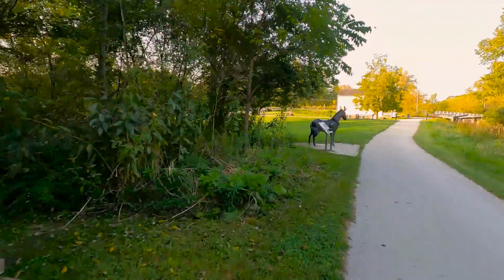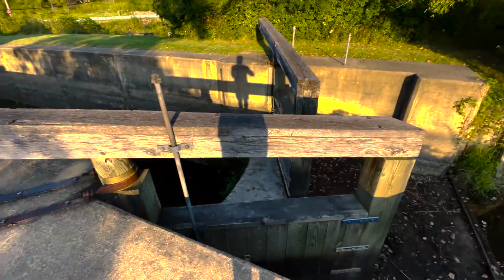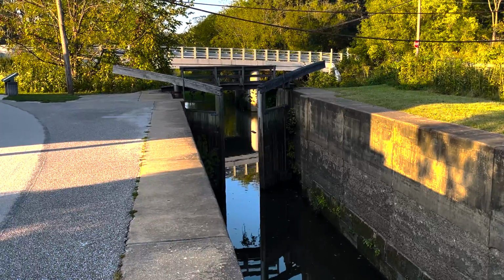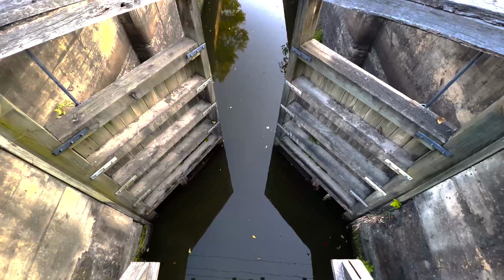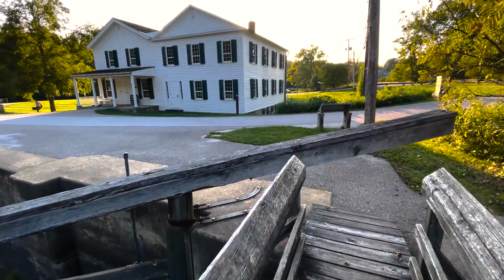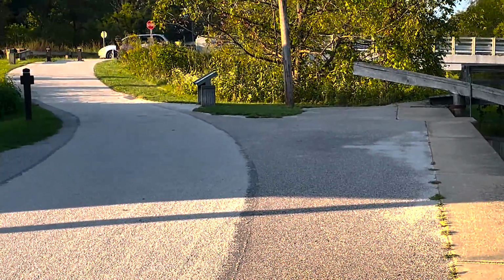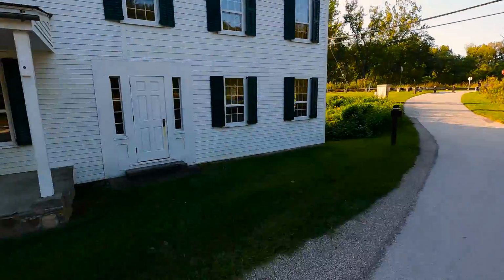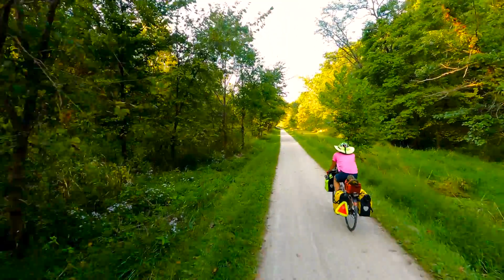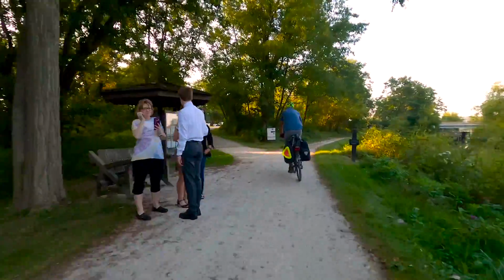This is one of the lock houses, and there's one of the locks, the gate. There's my shadow. The gates. Lock. Not too different from locks today. There's a statue of one of the mules. They used to tow the boats through the canal on the towpath. One of the taverns along the canal. Oh, you look so pretty.